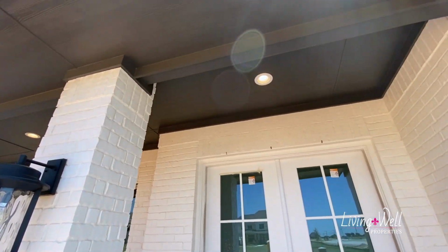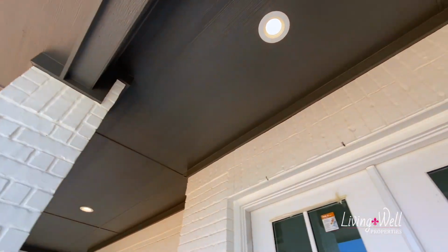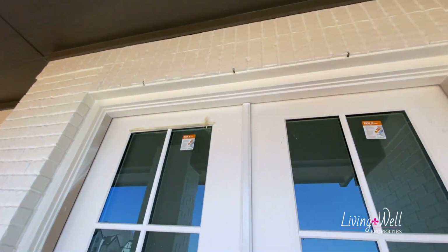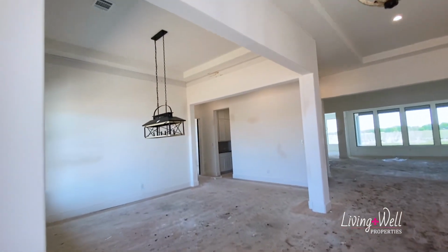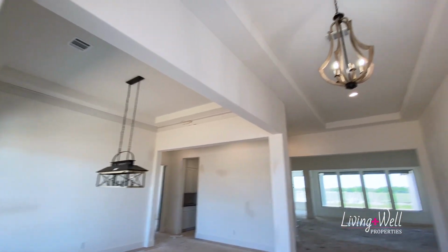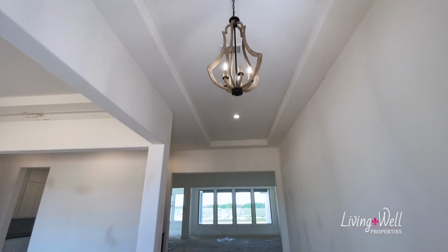So they've got the trim done. It looks like a really dark brown. It's very, very pretty. And going in, ooh, look at that light fixture. I love that dining room light fixture. And look at this one. Oh, so pretty.